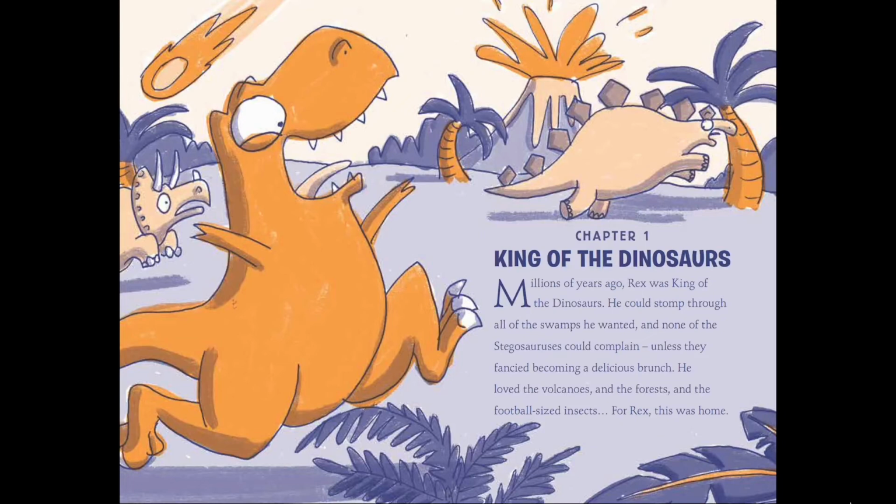Chapter 1, King of the Dinosaurs. Millions of years ago, Rex was king of the dinosaurs. He could stomp through all the swamps he wanted, and none of the stegosauruses could complain, unless they fancied becoming a delicious brunch. He loved the volcanoes, and the forests, and the football-sized insects. For Rex, this was home.